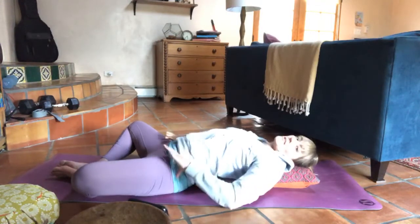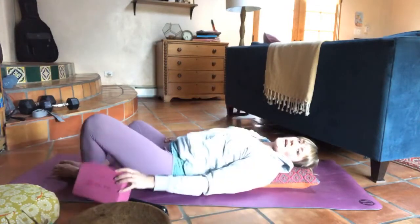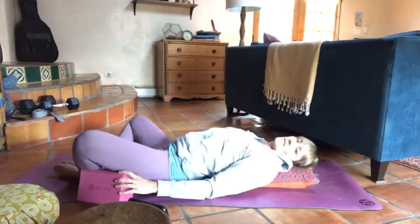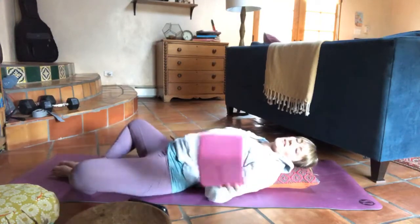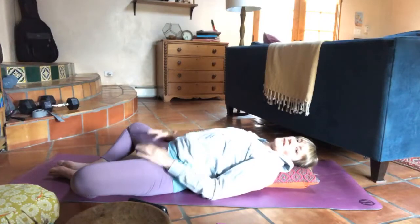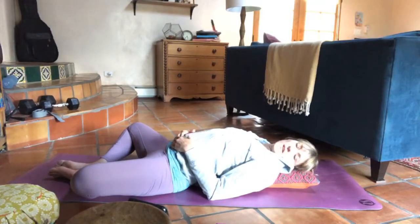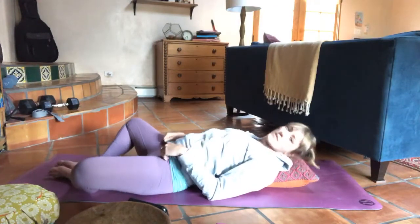If this is really intense on the hips, you might consider taking a cushion or block and putting it underneath each knee so that you have more support in this position. But really making yourself open, opening the knees, opening the chest, opening the heart, and just allow the eyes to soften.